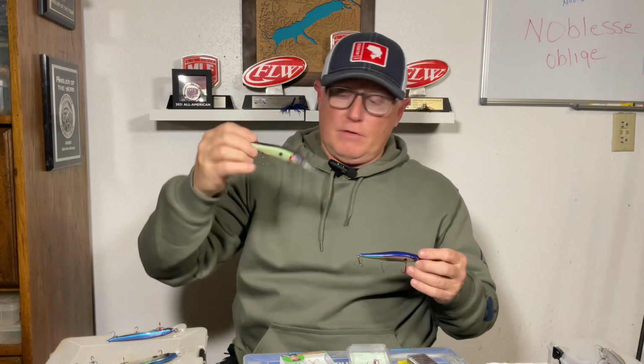There's several different sizes in the Vision 110. Matter of fact, we've got the regular Vision 110. We have the Vision 110 plus one. It dives a little deeper. It's got a little bit sharper of action when it hits. It jumps more back and forth. Where the Vision 110, the original, it's more of a subtle bait.